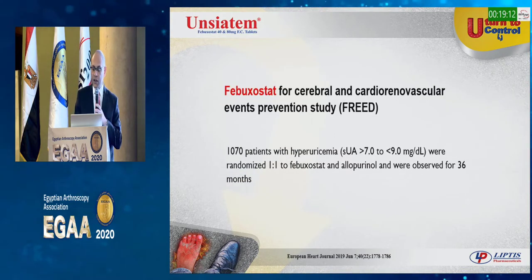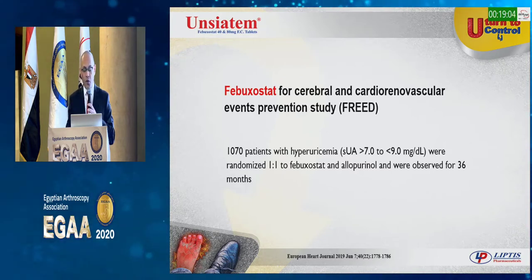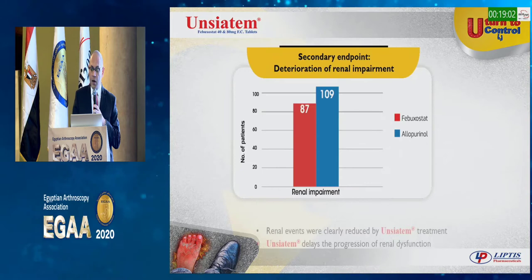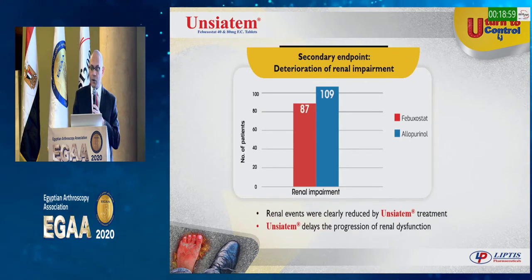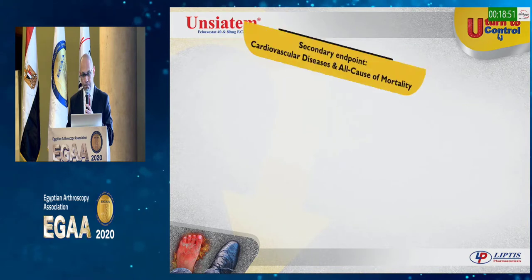Febuxostat, in this particular study, the cerebral and cardiorenovascular events prevention study, which involved over 1,000 patients comparing febuxostat and allopurinol over 3 years, here the secondary endpoint was deterioration of renal impairment, which was dramatically lower in patients taking oncidium as compared to those taking allopurinol.